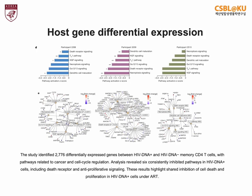To find out which specific genes and pathways were unique to HIV-infected memory CD4 T cells, the differential gene expression, or DGE, was analyzed. When all participants were treated as biological replicates in the combined analysis, they found 2,776 genes that were significantly different between HIV-infected cells and HIV-uninfected cells.